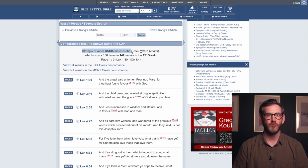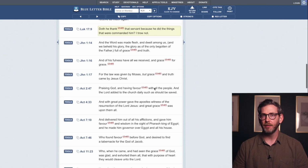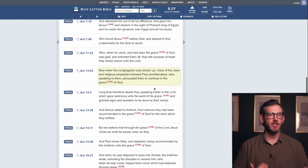This is so helpful because you start to build a much richer picture of what the biblical authors meant by that simple word, grace, based on how they used it everywhere else. See, the Blue Letter Bible makes a process that used to require huge, expensive books something you can do with just a few clicks. It's the perfect way to get your feet wet with original language study.